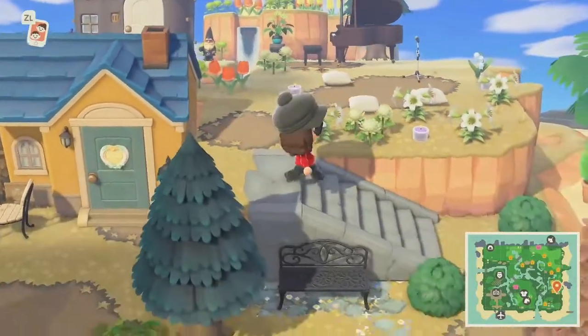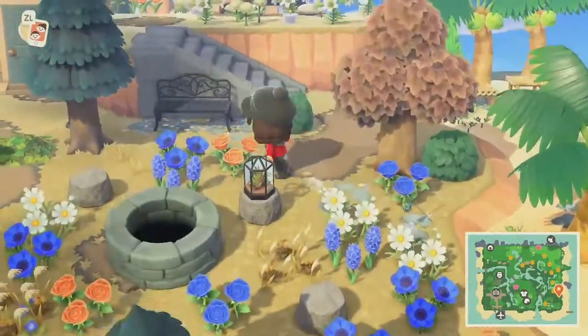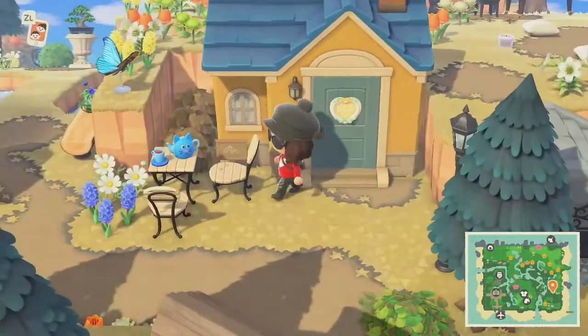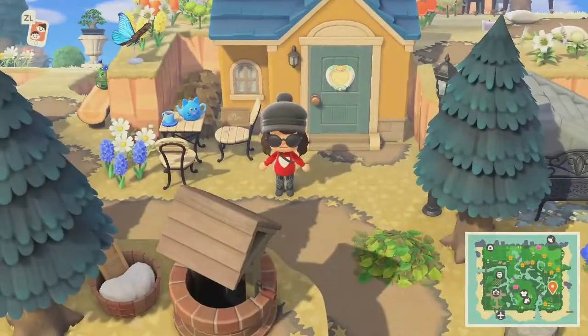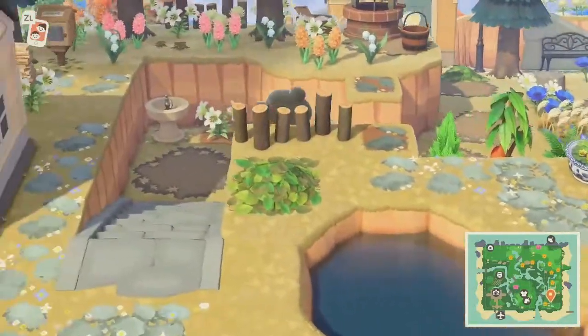And coming down these steps, we've got this community space with a well to collect water for Mitzi. This is Mitzi's home. She's got a lovely tea set outside, and it's a blue cat just like her. She's also got blue accents, so she is kind of a blue cat.